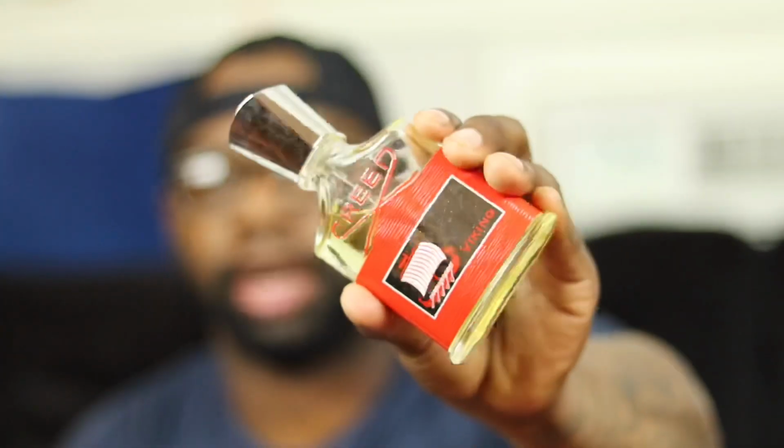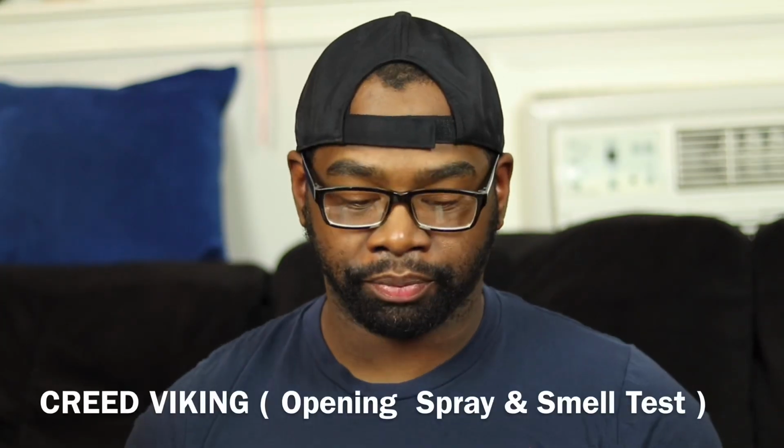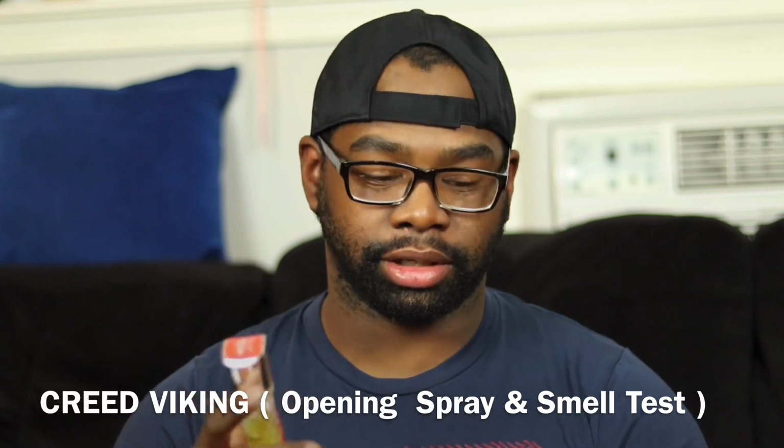Now the breakdown for Creed Viking. So this is Creed Viking. Here's the presentation of the bottle. The note breakdown for Creed Viking, let's talk about it. We have Sicilian lemon, bergamot, peppermint, patchouli, sandalwood, vetiver or Haitian vetiver, and lavender. A lot of notes in this fragrance. So let's spray it and see what I think about it still.